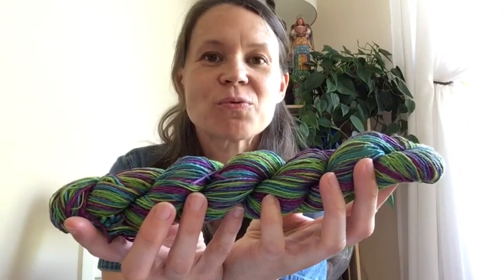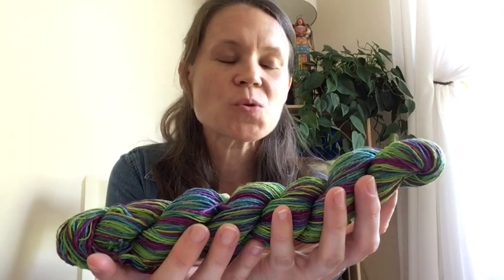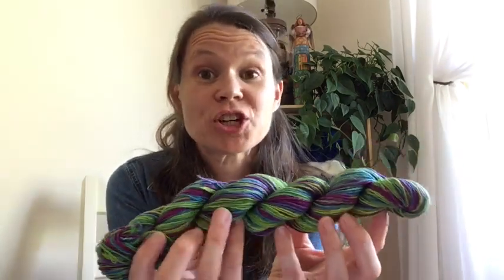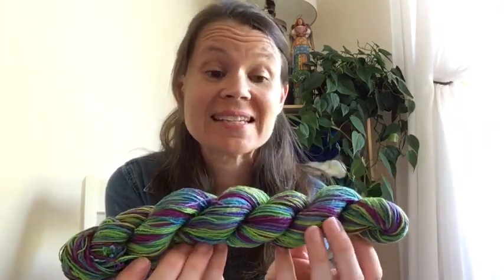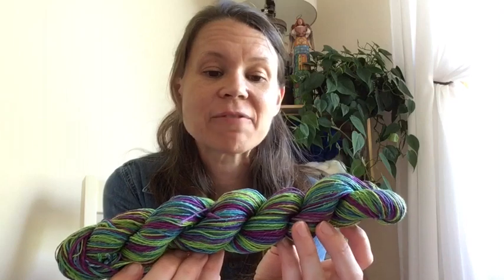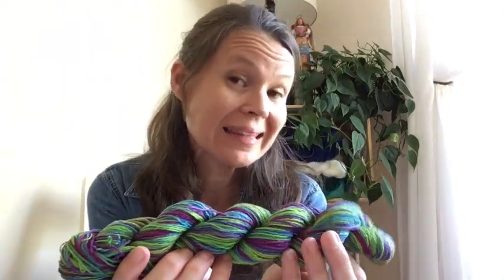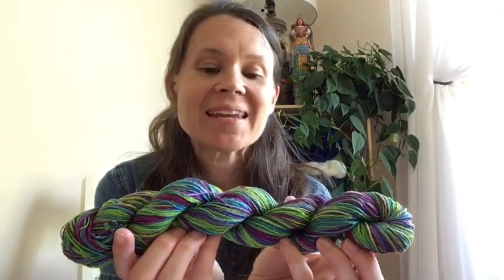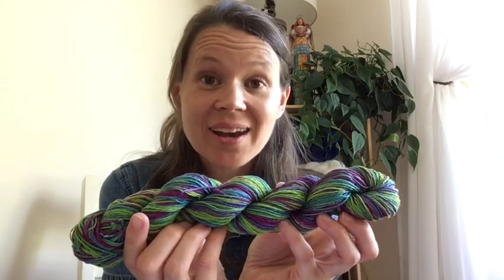This was a cotton roving that I bought. I hadn't worked with this before. I'd never worked with dyed cotton for sure. And the colors on this are so intense. I've worked with some naturally colored cotton before. In fact, I've grown a little bit of the natural colored cotton, which I'll show you later. But it was so much fun to work with a dyed cotton.